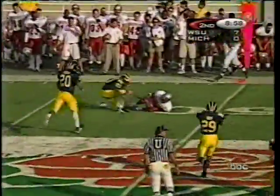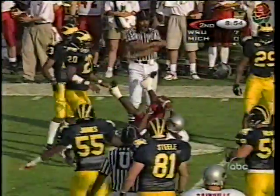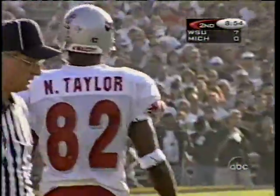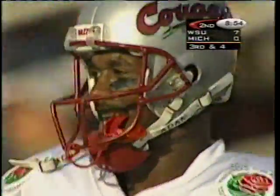Pass is away. The pass is caught. Good for a 1st down. The man made the catch on his knees, and now they're going to wave it off and say no catch. Didn't control it. It's Nian Taylor. The reason the ball was low is because Ryan threw it so quickly before he set his feet, because he knew there was a blitz coming.